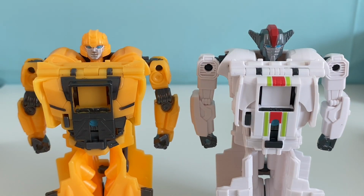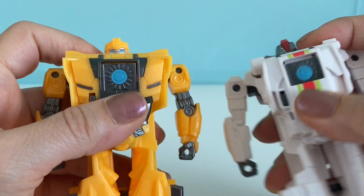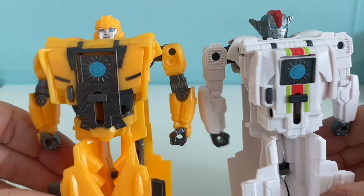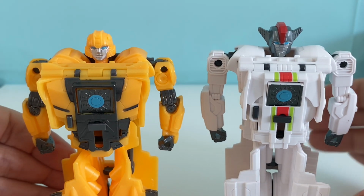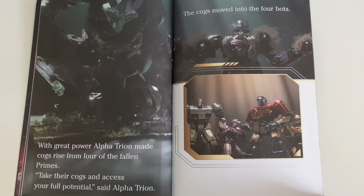The young bots could not believe it, but they knew something had to be done. Alpha Trion had told them that it was up to them to save Cybertron. "But how can a cogless bot save Cybertron?" asked D16. "No one on Cybertron is born without a cog. Sentinel took them from you." "But what defines a Transformer bot is not the cog in their chest, but the spark that resides in their core," Alpha Trion explained. With great power, Alpha Trion made cogs rise from 4 of the fallen primes. "Take their cogs and access your full potential," said Alpha Trion. The cogs moved into the 4 bots.